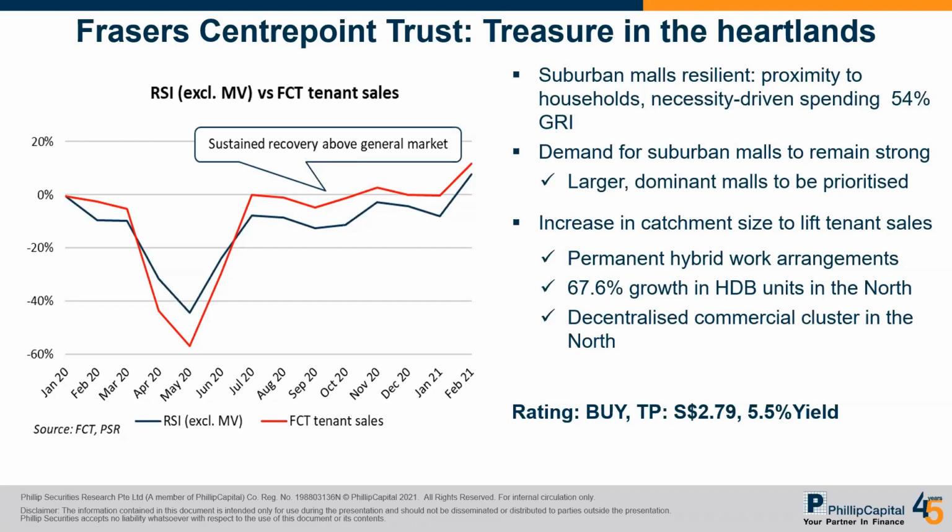FCT also stands to benefit from the increase in catchment size, which will lift tenant sales. This increase in catchment size comes from a larger daytime population due to the permanent hybrid work arrangements, as well as a 67% growth in the number of HDB units in the north area surrounding their Causeway Point, North Point, and Waterway Point malls. As the number of BTO flats increase and come online, we are expecting a growth in the catchment size, where these new household units will do their groceries in the nearby malls. The last part, of course, is Singapore's effort to decentralize commercial activities to the heartland areas. That will also benefit their malls in the north. So for FCT, we are forecasting a 5.5% yield, maintaining our buy call and a target price of $2.79.